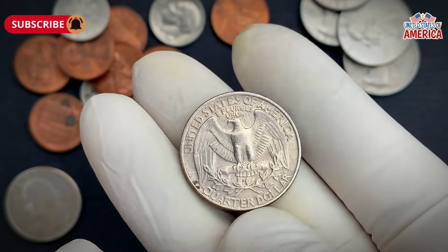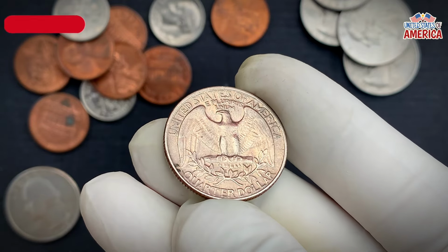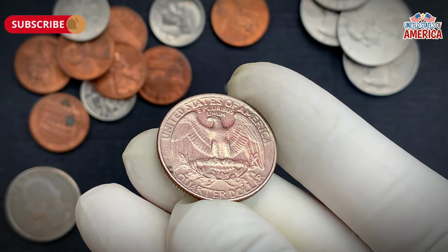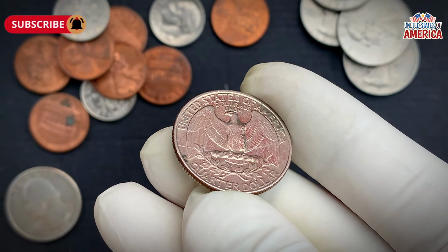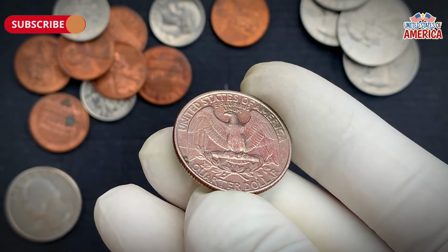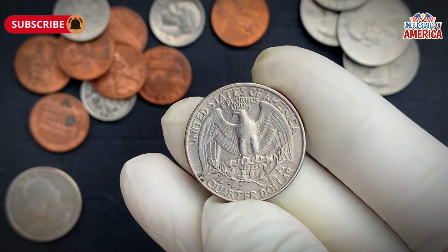First, you'll need proper lighting and magnification. A 5x to 10x magnifying glass is essential for initial inspection. Look closely at the lettering, particularly "Liberty" and "In God We Trust." Any doubling in these areas could indicate a valuable double-die error.